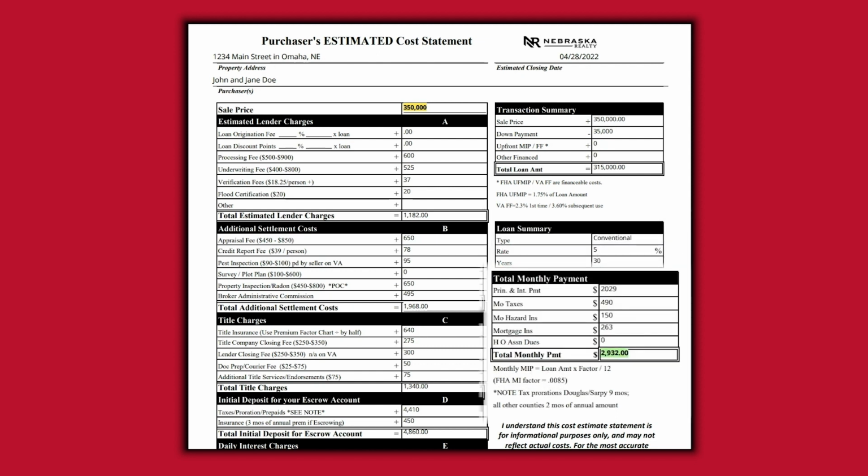So what would be your total monthly payment? Your principal and interest would be $2,029. Your monthly taxes would be $490 per month, and your monthly hazard insurance would be $150 a month. And because you're coming in with a down payment of less than 20%, you're going to have to pay mortgage insurance. Mortgage insurance is going to vary based on your credit and your loan program. In this example, so you'd want to talk to your lender about this, your mortgage insurance would be $263 per month. So your grand total of your total monthly payment would be $2,932 per month. That's your estimated monthly mortgage payment.